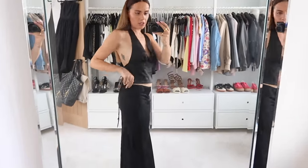And then this is the black top, which I've just paired with a black silky skirt, which I think just works really nicely. I could wear this in the UK or away on holiday. This is a nice versatile little combo, so yeah, very happy with this one.